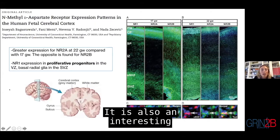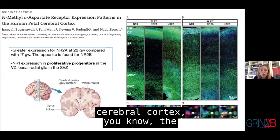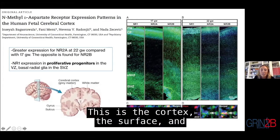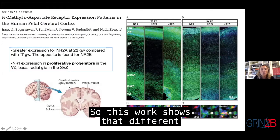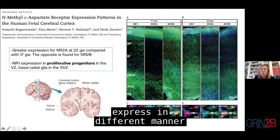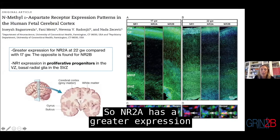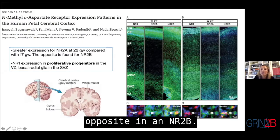It is also an interesting article about the human fetal cerebral cortex. You know that the cortex is the surface of the brain, if we can cut the brain like that. This is the cortex, the surface, and then we have the white matter here. So this work shows that different subunits of the NMDA receptors are expressed in a different manner at different times of pregnancy. NR2A has a greater expression at 22 weeks compared to 17 weeks of gestation, and it's the opposite in NR2B.